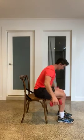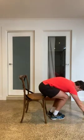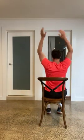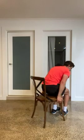Over the head. If you don't have any dumbbells, we've done this one before where we alternate between them, so touching different parts of our back. Good. Alternating overhead tricep extensions, extending down and using your arms to extend back up there. Just touching different points. Good.